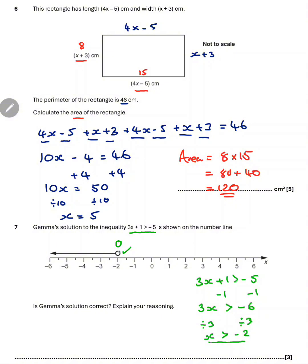If it was "or equal to", the little line underneath, we'd colour the dot in. But we're not going to. It says x is greater than minus 2. She's done less than minus 2. So we need to do an arrow that way.